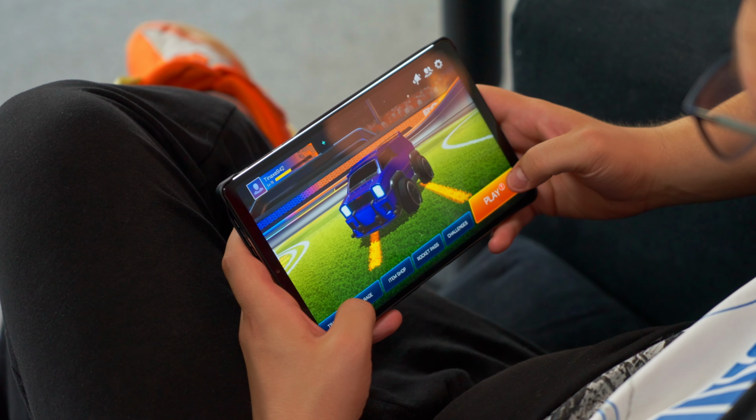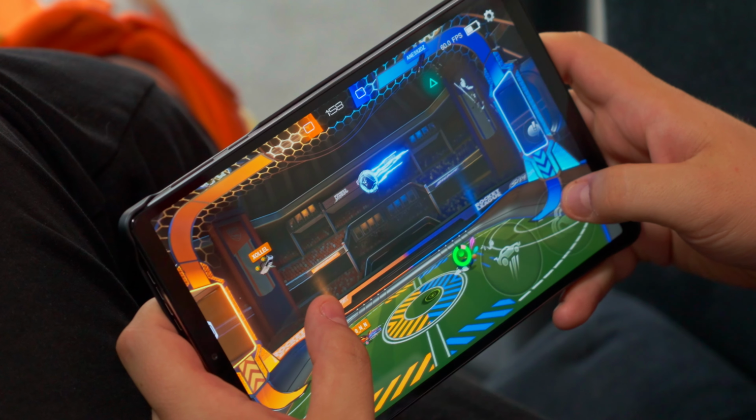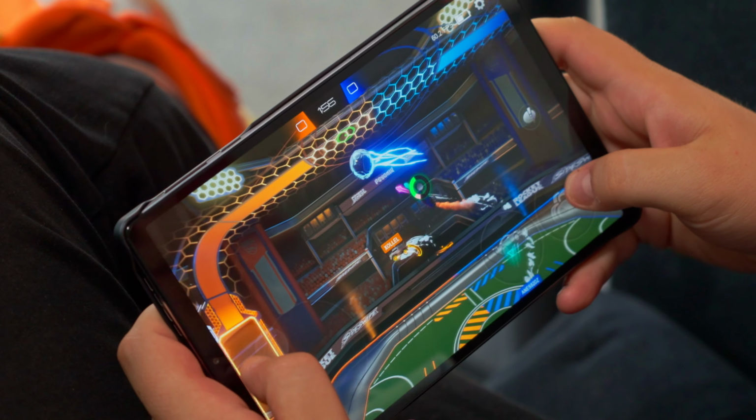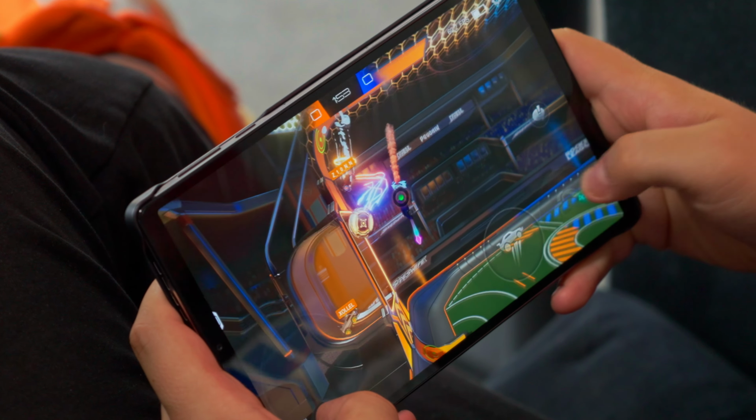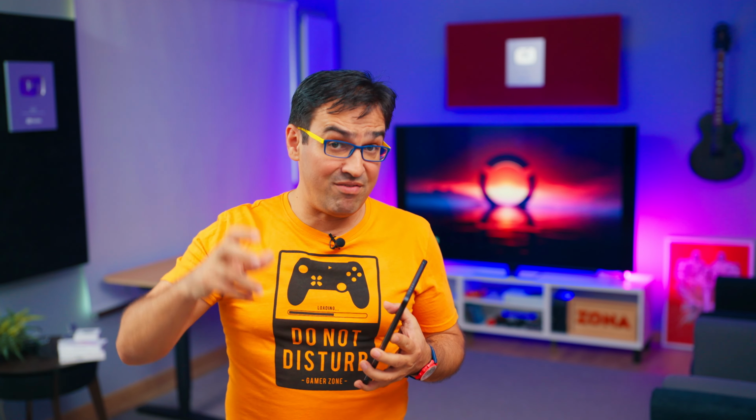Returning to games, the next on the list was Rocket League Sideswipe, an esports title that, although limited to 60 FPS, needs as stable a frame rate as possible without stutter. The Legion Tab had no problems with this game either, I saw no trace of lag, and the experience was as competitive as it gets.